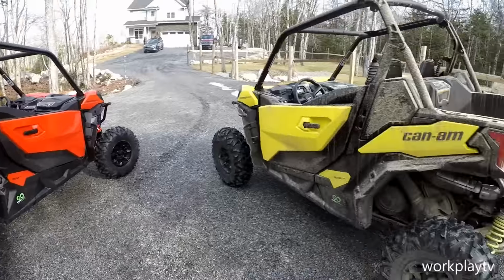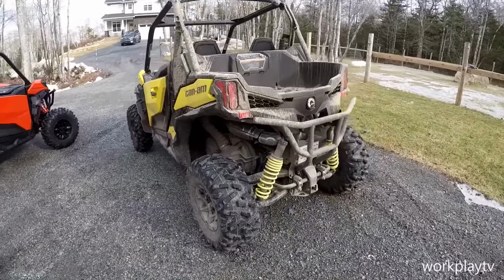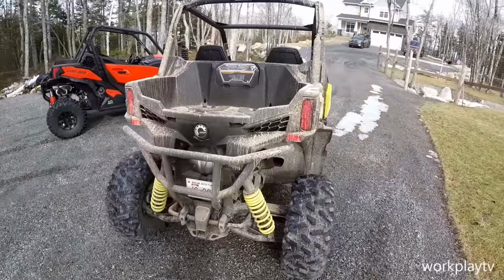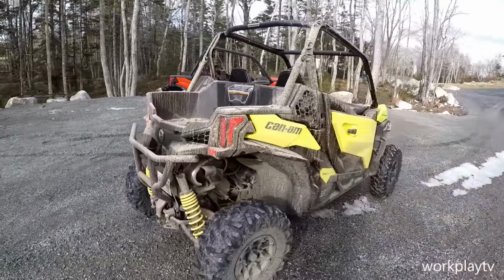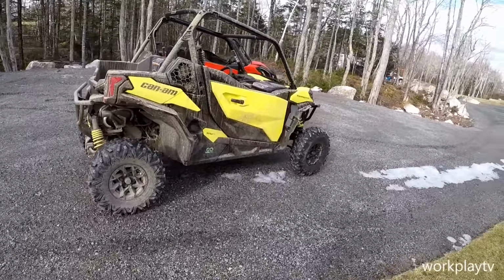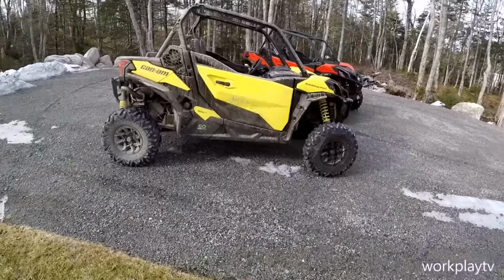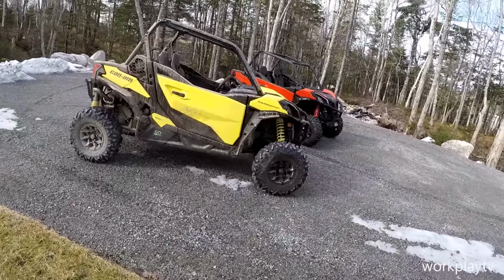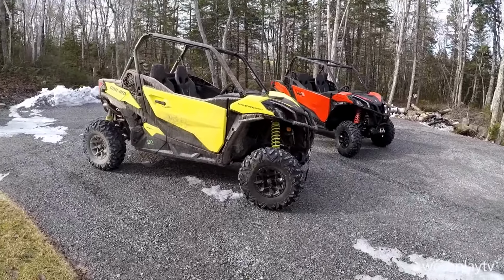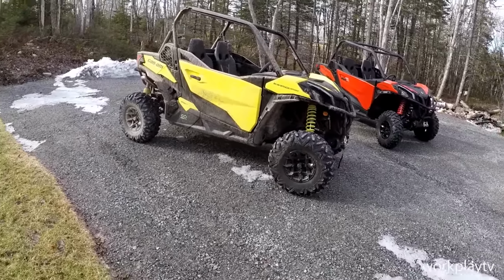So these are the newest side-by-side Can Am is manufacturing. They came out with the Maverick Trail, the 50 inch. Now they just came out with these, the Maverick Sport 60 inch. So 60 inch wide wheelbase. They are just over 90 inches long. So they're about 10 inches longer than the competition, the Polaris General, the Razor, generations of the Razors. So that gives you a smoother ride overall.